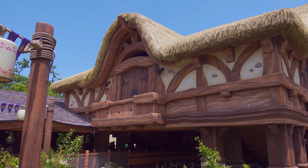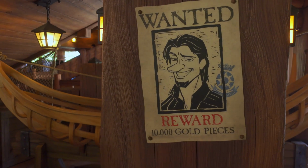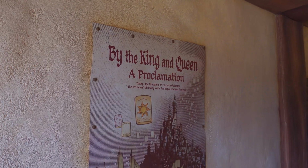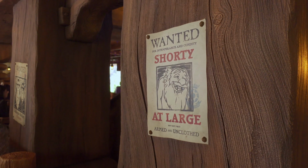As you get inside the building, you'll start to notice other things like this wanted poster of Flynn Rider. They always get his nose wrong, as well as some other maps and things on the walls. They add a bit of lore, they add a bit of detail, they're nice things to look at while you're queuing.